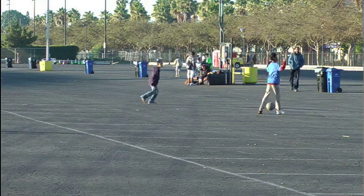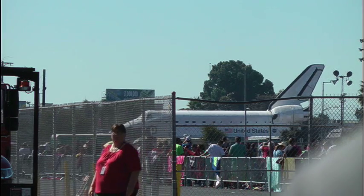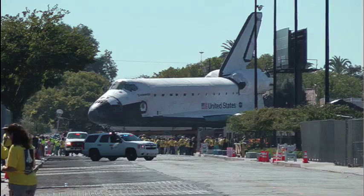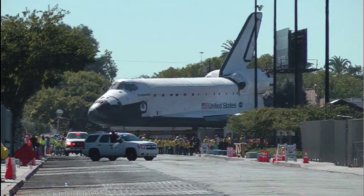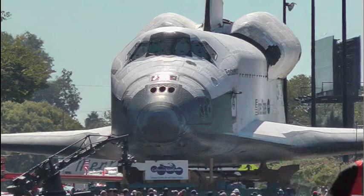All of that waiting paid off. By noon, 16 hours after its scheduled arrival, the space shuttle finally makes an appearance. It took Endeavour another 2 hours of squeezing around buildings and trees to make it to this point. The total time and delays was about 17 hours.